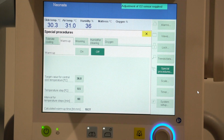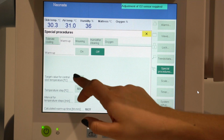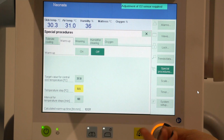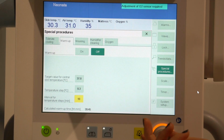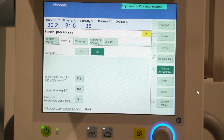So we can set the target value for the central skin temperature. In our case, it would be 36.6, 36.7, or even 37 degrees. We can also define the temperature step. The temperature step can be anything between 0.2 to 0.5 degrees. And we can also define the interval at which the temperature will be changed, anywhere from 10 minutes to 60 minutes. And the device will calculate the time that is needed to warm up the baby to the desired temperature.